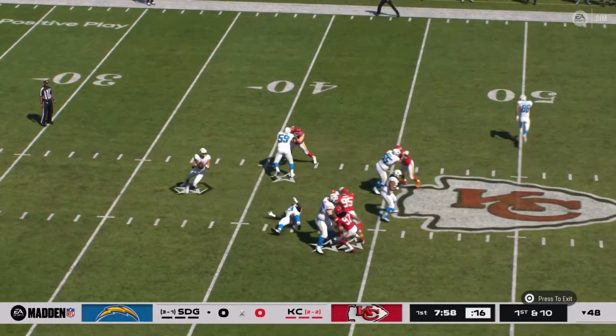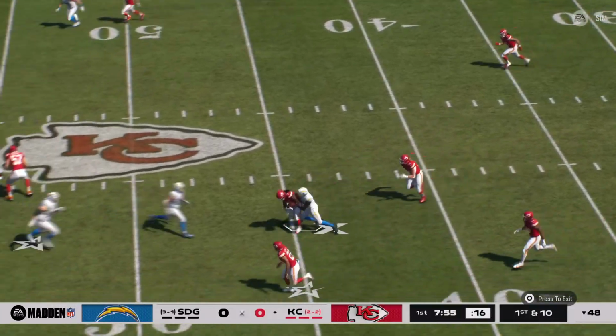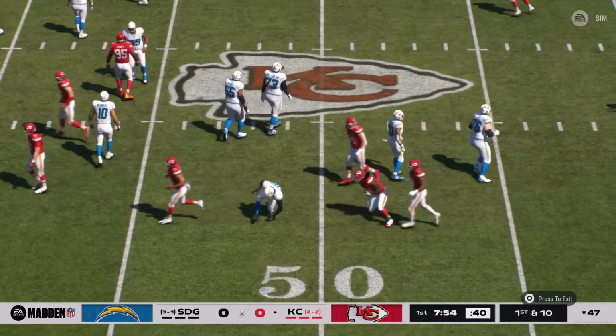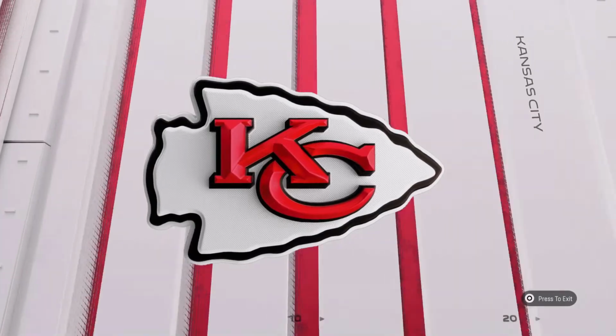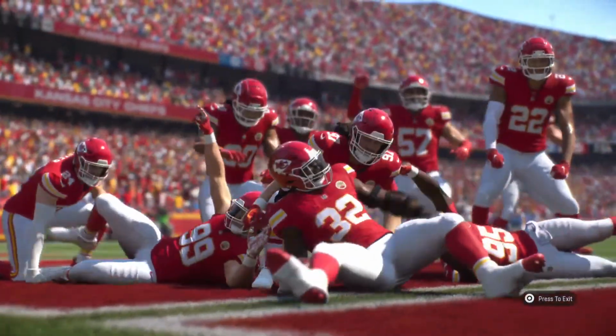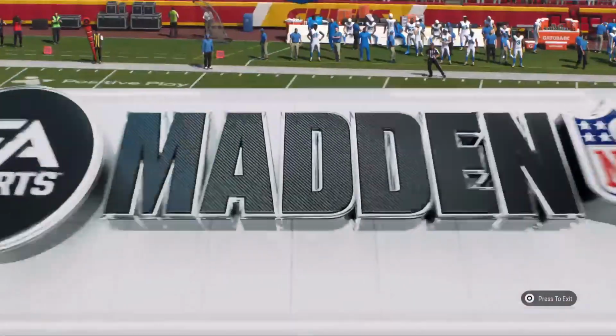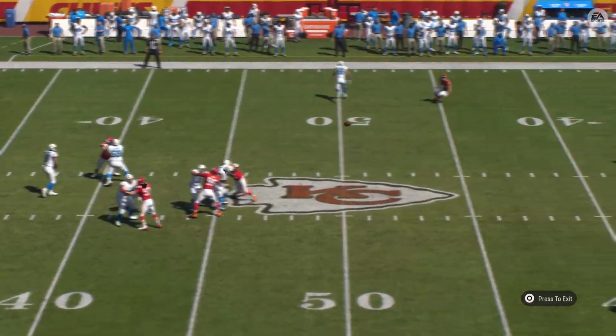After the run, now Herbert to throw. They're looking for Jefferson, but this is intercepted. Picked up by Nick Bolton. And the Chiefs are going to take possession here at their own 47-yard line. Well, that is a quick lesson on how difficult this defense is to throw against. An interception on their initial drive of the ballgame.